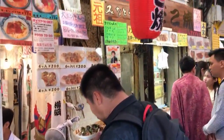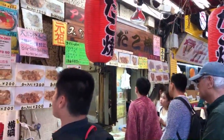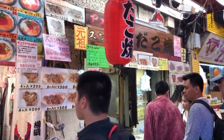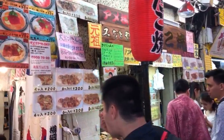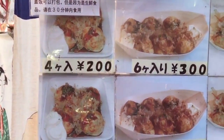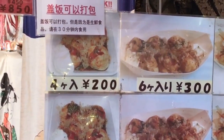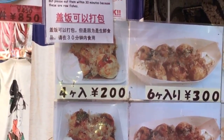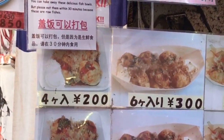Now the prices are very reasonable at this place. What makes this, to me, the most popular or the best takoyaki, it's not just the price, it's the volume. They're very big if you compare it. The prices start at a ridiculous 200 yen, which is like $1.85 for just 4 of them. And then for every 2 that you add, just add 100 yen, which just makes sense.